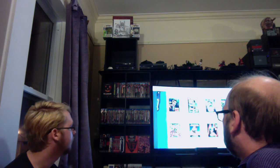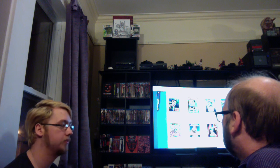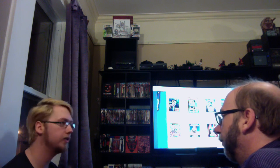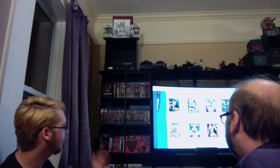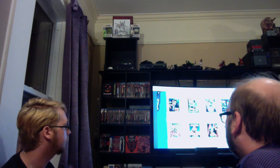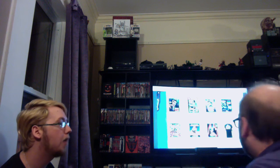Honestly, that cover. I'm not a big fan of the cover, but I'm a fan of the movie. That's one of the most liked covers. Really? I love The Town That Dreaded Sundown. It's a bit schlocky. Yeah, this Town That Dreaded Sundown. I can't speak English today.